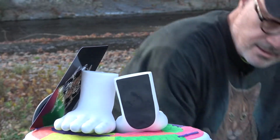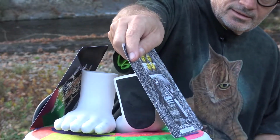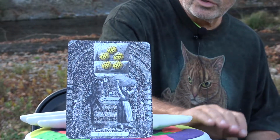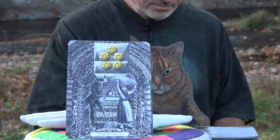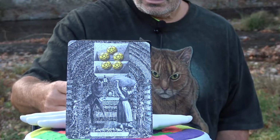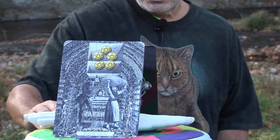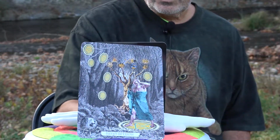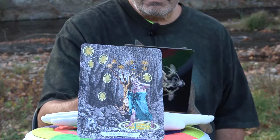Maybe. I should have thought ahead and brought some new fresh clay. It would have stuck in place better. Nope, they're not fishing. Seven of Coins, that's an okay card. Five of Coins wasn't so bad.